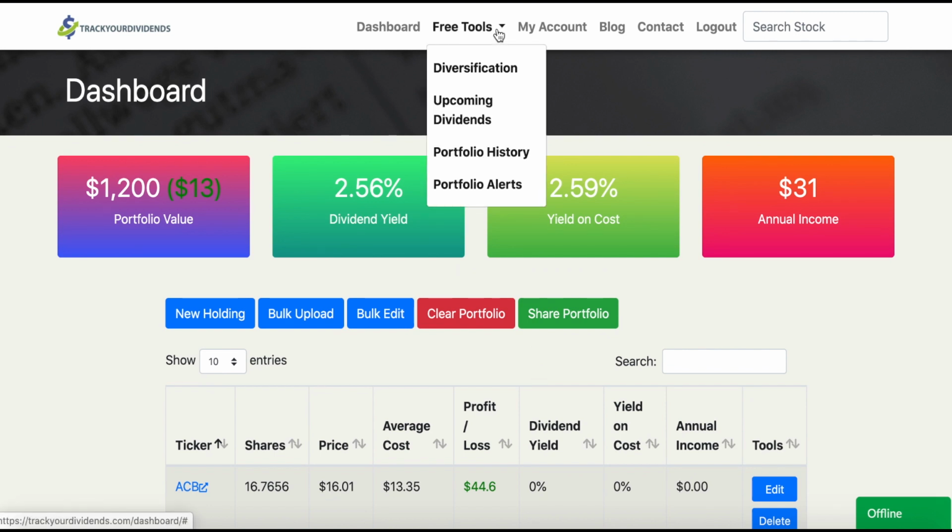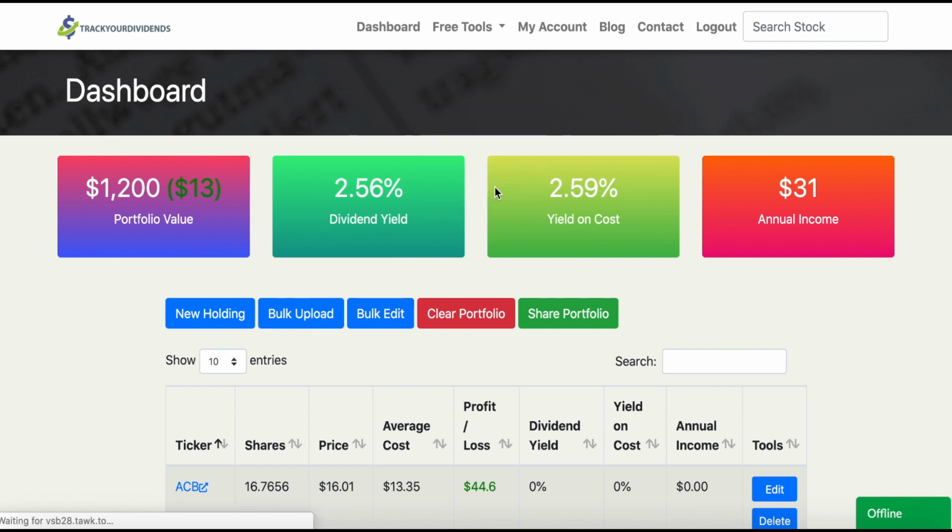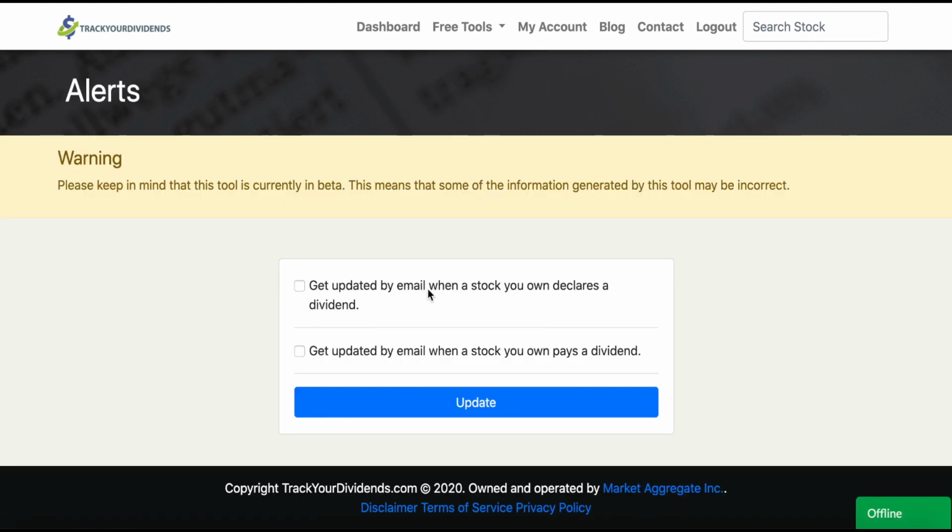So if we go to free tools, we have the diversification and portfolio history. Now these two tabs are completely free. The two that will cost will be your portfolio alerts. I'm gonna quickly show you that. And what that does is it gives you an update on when one of your stocks declares a dividend and when one of your stocks pays you a dividend.